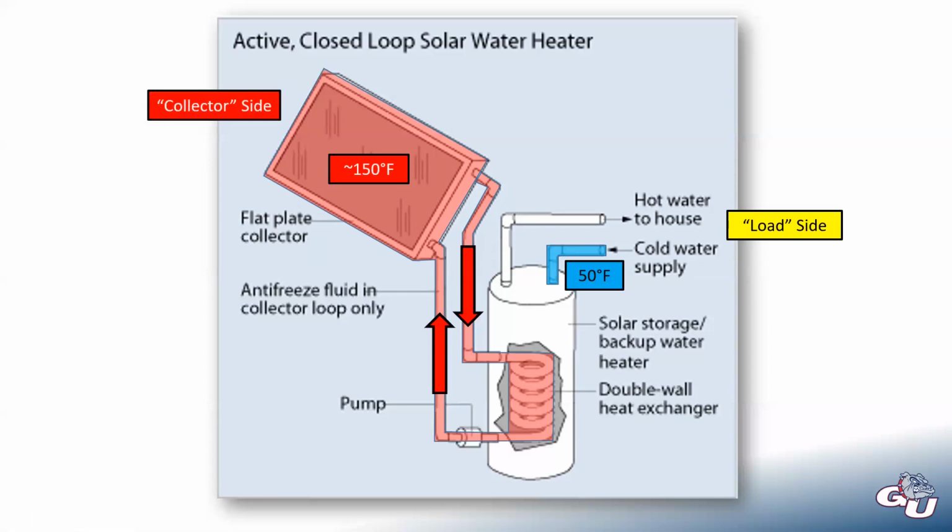Because what you don't want to happen is the water from the collector side to mix with the water on the load side, especially if on the collector side, I mentioned there has to be some freeze protection means. Normally how they do that is they add propylene glycol, which is essentially antifreeze, into that fluid at about 20 to 30%. And that's certainly not something you want to drink.